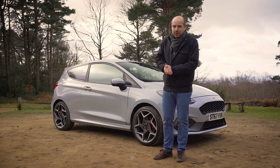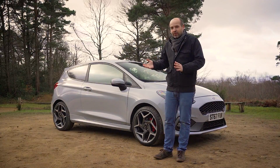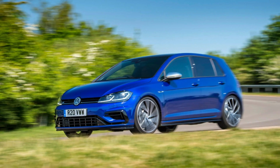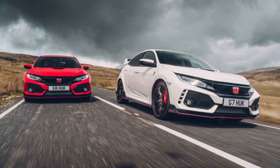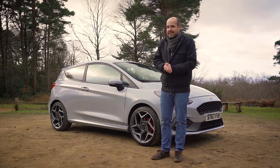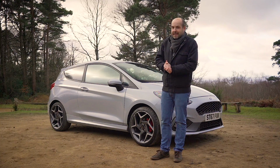Now, I think it is important here to draw some kind of distinction between a hot hatch and the newer breed of super hatch, because really cars like the Volkswagen Golf R and Honda Civic Type R with 300 horsepower and lots of specialist componentry, well, they've kind of ascended out of the hot hatch class into something grander, both in terms of price and capability.